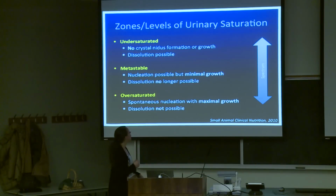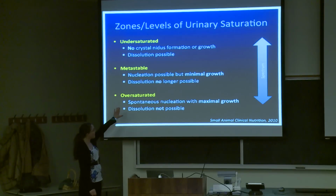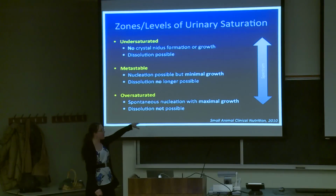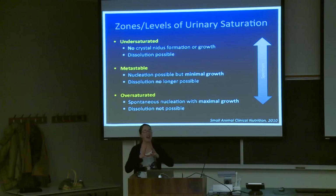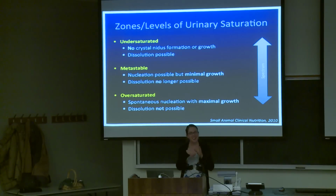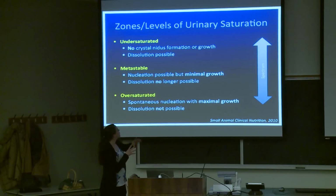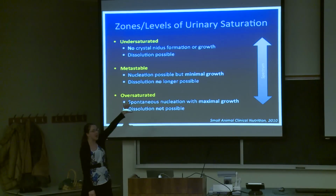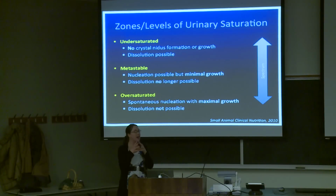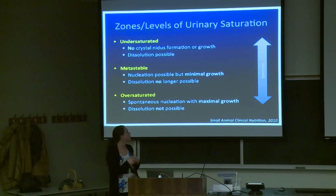So there's a few different zones or levels when it comes to this urinary saturation. Now, if a patient is oversaturated, the way to think about this is if you have a glass of water and you add abundant amounts of sugar to it, there's going to be so much sugar that there's going to be actual sugar floating around at the bottom. We would say that's oversaturated because you can actually still see a bunch of sugar there. Now, if we were to move to the opposite end of the spectrum with undersaturated, that would be like taking a glass of water and adding just a teeny tiny bit of sugar to it. So the sugar actually dissolves and you really just see clear liquid. So we would consider that undersaturated.